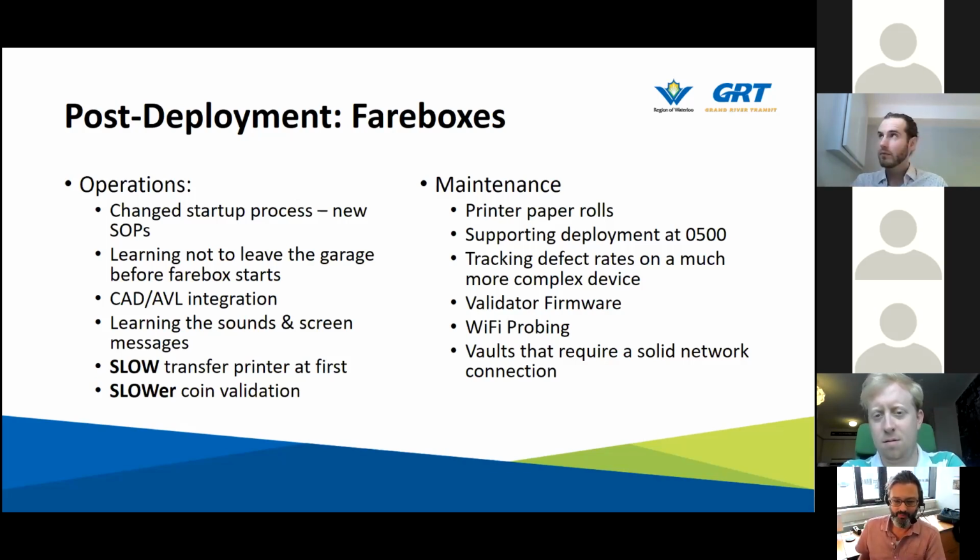So for our operations department, what we learned, we had to change our startup processes for our vehicles and write new SOPs. The old fare boxes would start when you started the bus. Now it's a Windows computer and it has an on button, so it takes time, which means you can't leave the garage before the fare box has started. It needs to talk to the back end to find out about people's fare purchases and changes to UPasses. We integrated with our CAD AVL system, so the logon procedure changed. The data that moves between the two systems means that you log on in the morning, and then it handles the route changes during the day. We had to teach people that.